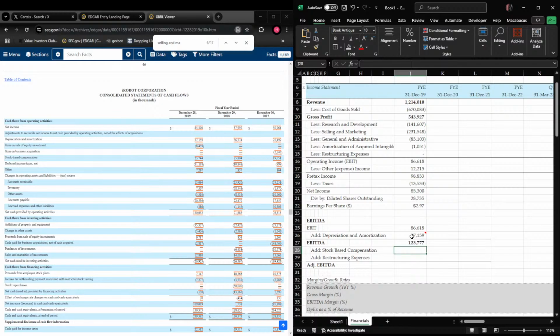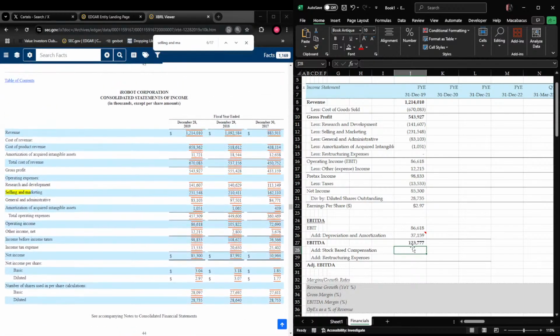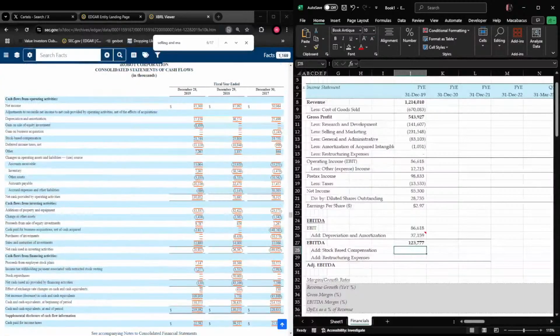Stock-based comp, as you see right here, 23.7. Increase that again for you guys. 23. What just happened? There we are. 23 million. Restructuring expenses. We can link those up here. Just have a feeling we're going to be seeing some.